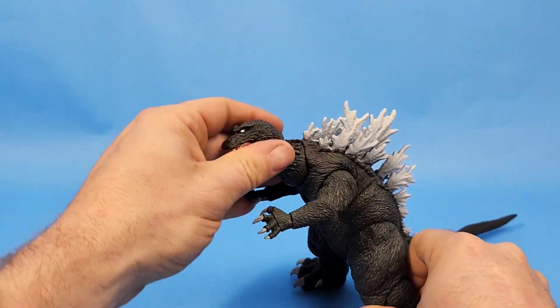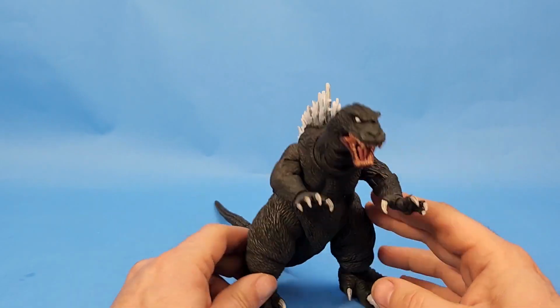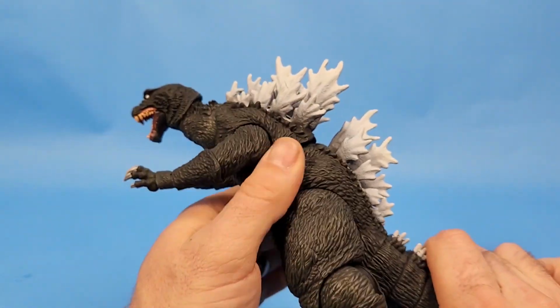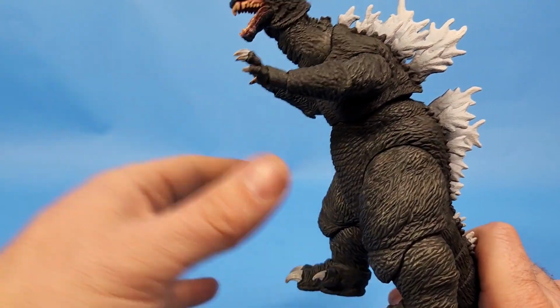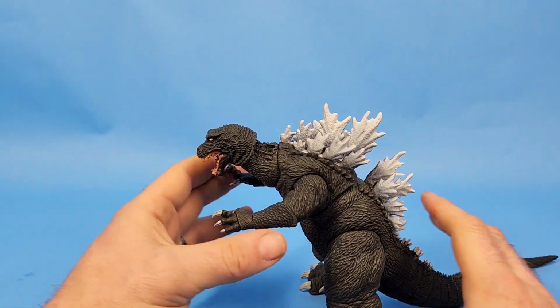So yeah, I think overall I like this guy. You can get him into some neat poses. I think they did a really good job on the paint, and the posability is pretty nice. And like I've said, the only thing I would change is that he would be able to get a little more upright for my shelf stance.